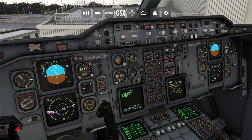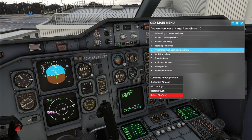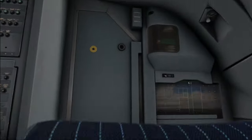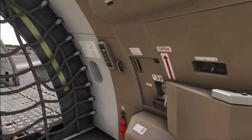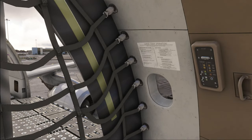Delivery, good afternoon, Postman 67 Bravo requesting pushback to München. Okay, so request pushback and departure. Postman 67 Bravo. In the meantime, let's just go to the back and close those doors. Main entry door is closed already, so it's just going to be down to this one.